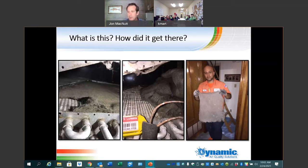I think pictures, especially on your iPads, we use phones a lot, but on an iPad, you can really give them a great visual. And that's where, again, I like having my iPad with me if I'm out on the call, so I can take pictures of these things. But this was a system that was so dirty that we were able to peel the dirt and dust off the coil like a blanket.